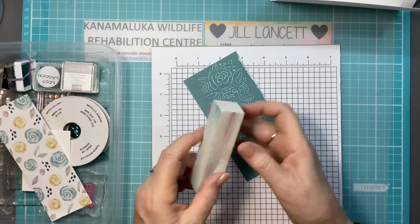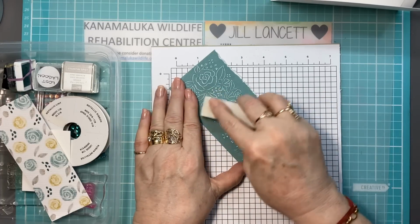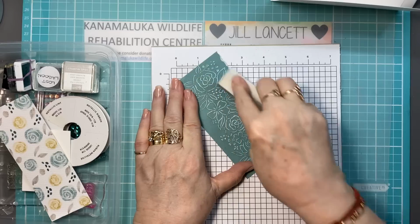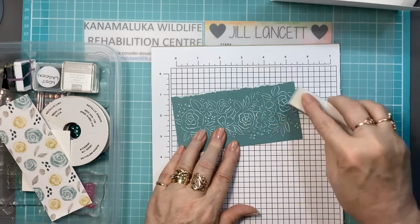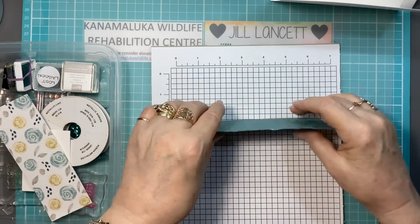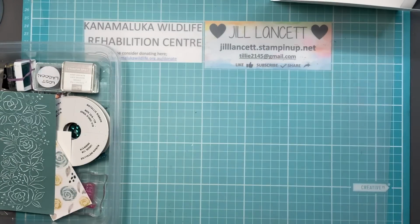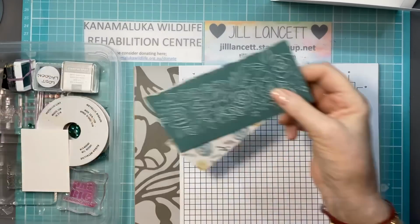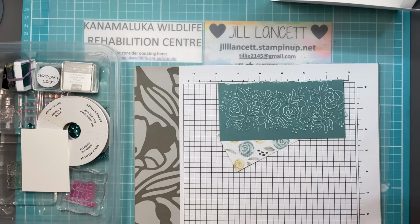And while you're there, if you've got a little bit of a stray nail, you could tidy that up as well. Look at that. How beautiful is that? Of course, you've got paper dust everywhere now, but that's easy to fix up. We'll just shake that into the bin. And there we go. Look at that. Now, how gorgeous is that?